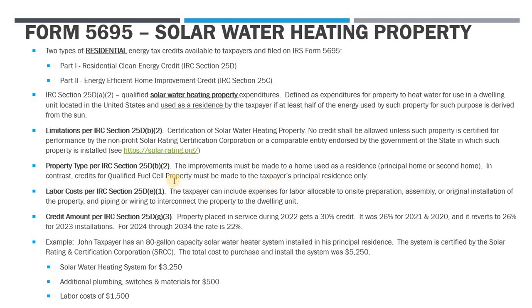Now, where can we install this system? Under Section 25D(b)(2), improvements have to be made to a home used as your residence. This can be either your principal home or a second home. But again, it's got to be your residence. So if you're a landlord, let's say, you can't install this on a home that you're renting to a tenant and claim the credit. Those are different rules. So it's got to be a home that is either your principal home, or it could be a second home used as a residence.